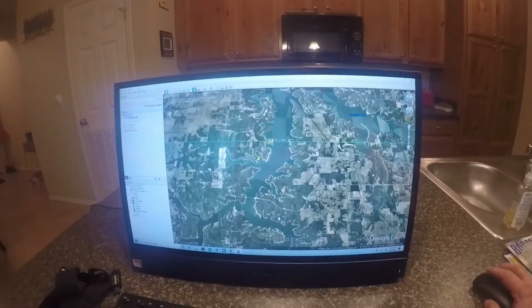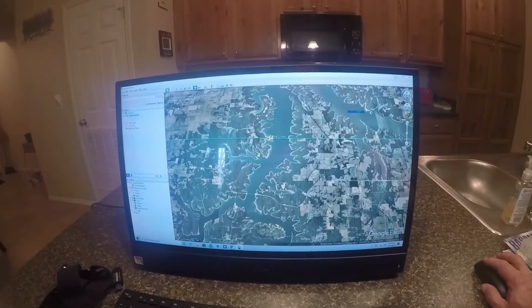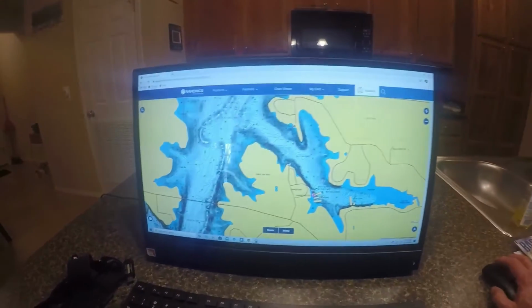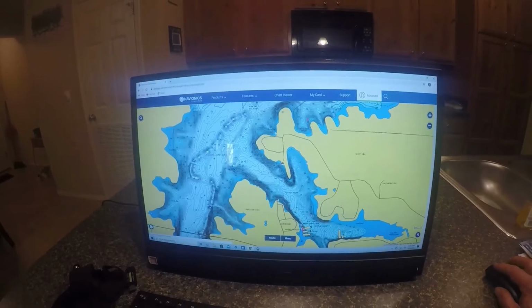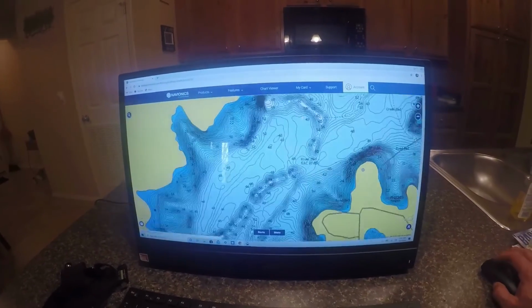So you can eliminate a lot of water by doing that. Okay, so secondly, after I've found those spots and say, well, those really look good, I want to fish them. Now I go to Navionics. All you do is type in Navionics. It has the free app that you can use on your computer. And then you go look at those same spots.